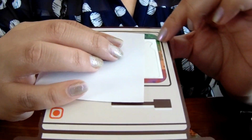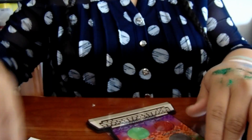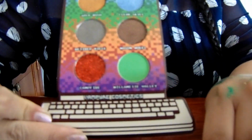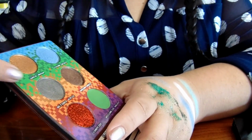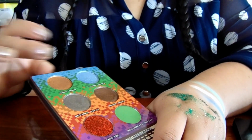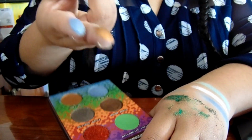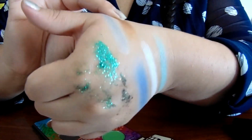So you can see there's kind of a rainbow pixelated rim around the mirror. And then here, ooh, accidentally touched it. And here we have the actual palette. Now this one was my favorite because of two shades. We're looking at Gold Rush, Clear Skies, Retired Rifle, Wagon Wheel, Campfire, and Willamette Valley. This Clear Skies and I think it was the Gold Rush are the best Vampyre Cosmetics shimmers I've ever tried.